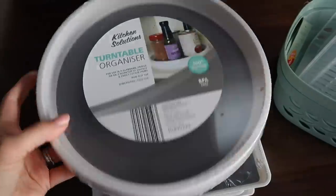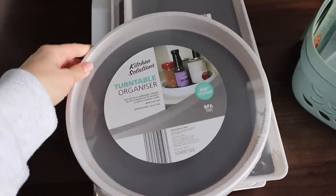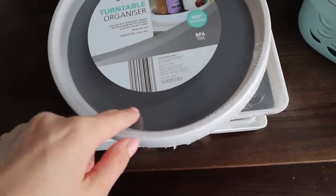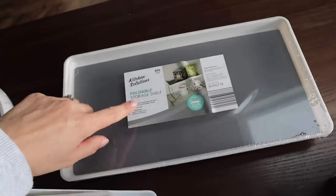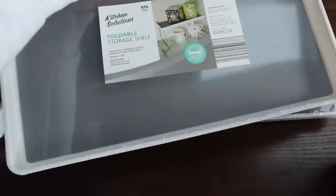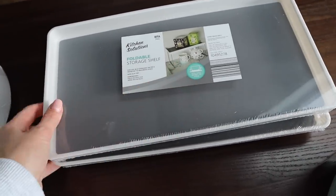So this is a mini version of a Lazy Susan, but it's a small one because I didn't want too big a one to go into the cupboard. Although to be fair, these cupboards would fit them, but I just got a small one to test it out. I've also got these storage shelves. You can pull out the legs and put things underneath as well. I've got two of those, and I'm gonna put them in the cupboard so I can basically extend my cupboard space.